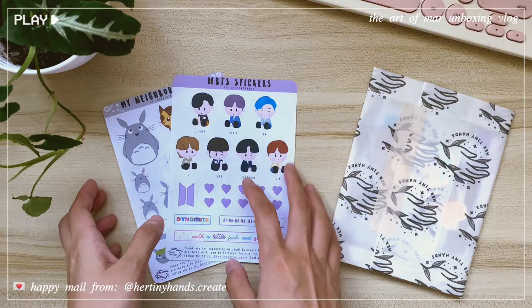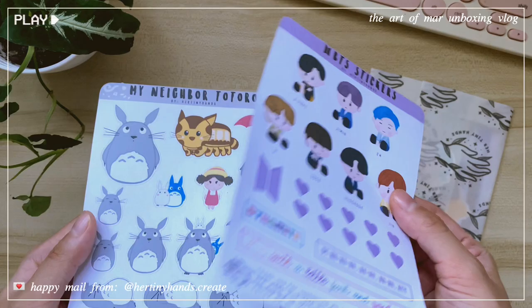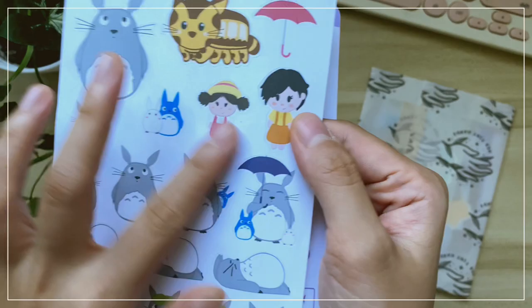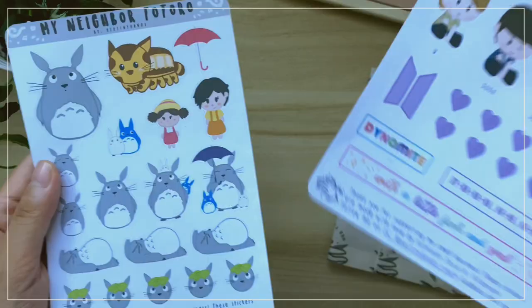Hey guys, by the way, the last part didn't save properly, so here I am again. But just very quickly, here were the last stickers that I got. And it's so cute, guys. First is the Totoro here. My neighbor Totoro sticker sheet. It's really cute. I love it. And of course, guys, BTS stickers.